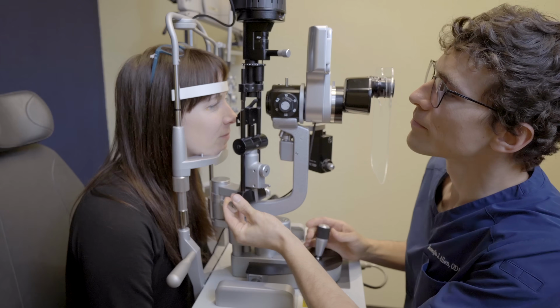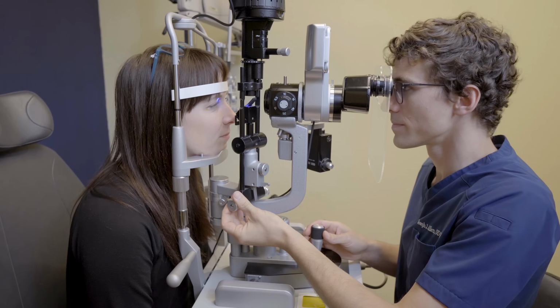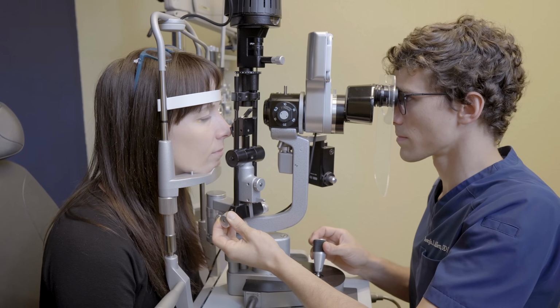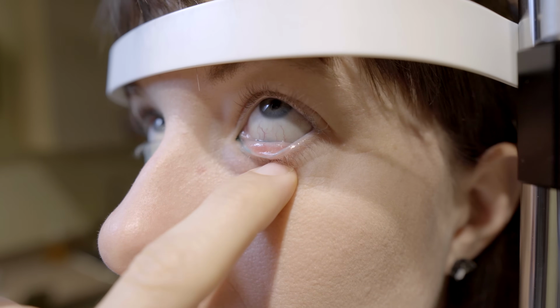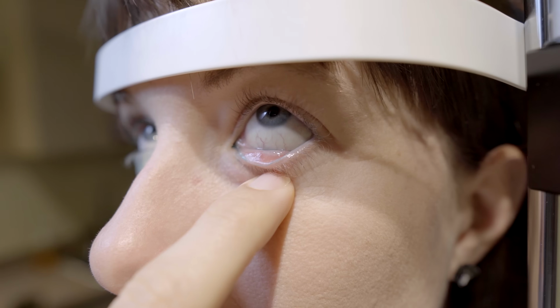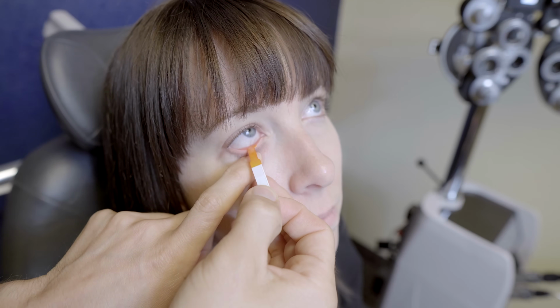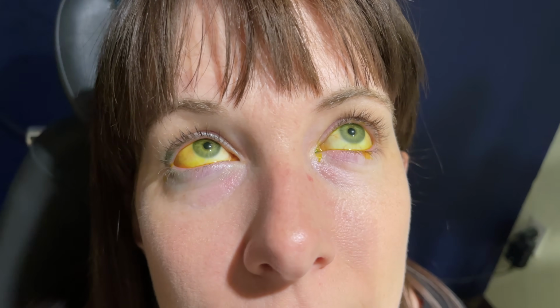All right, so let's move on and talk about the slit lamp examination. This is where your doctor is looking behind the microscope that we call a slit lamp so that they can see what's going on in your eye at that moment. Now, with the slit lamp exam, we do what's called fluorescein sodium staining. Fluorescein sodium put onto the tear film will highlight any defects, any surface damage, anything going on on the front surface.